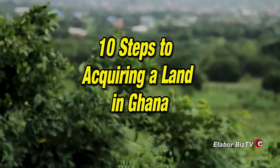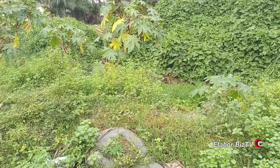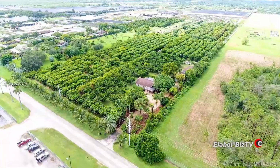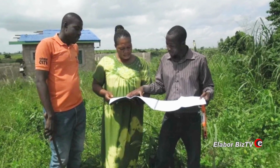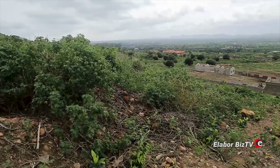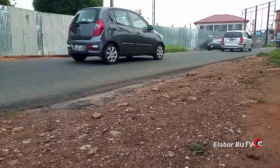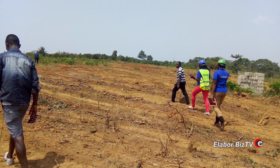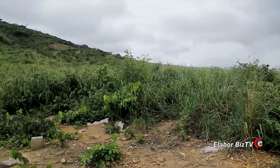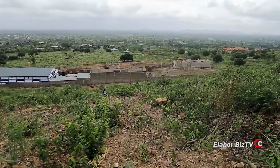10 steps to acquiring a land in Ghana. Purchasing a piece of land in Ghana or any part of Africa is a fantastic long-term investment many people would love to make. This is because a land or landed properties, unlike cars, never depreciate. But before handing over cash to the seller, it's wise to ensure that you are not dealing with a fraudster. In this video, we bring you some steps to follow to get a litigation-free land in Ghana.